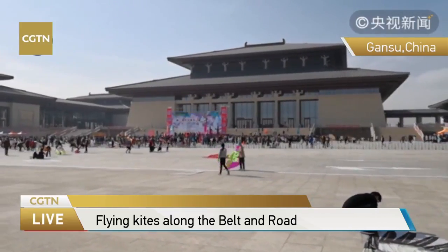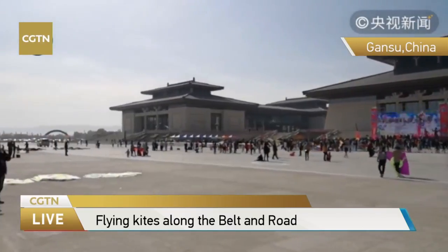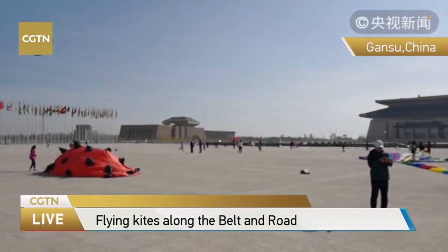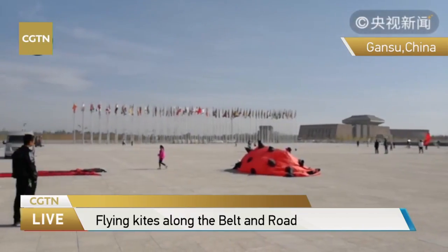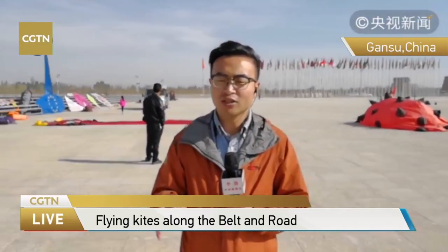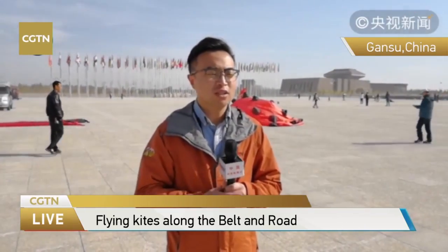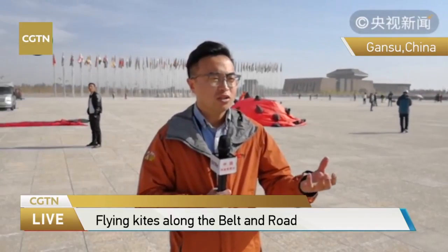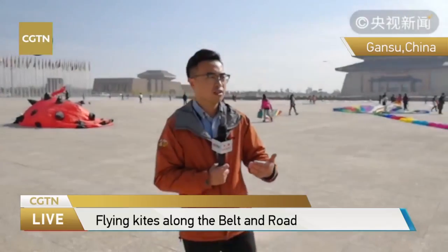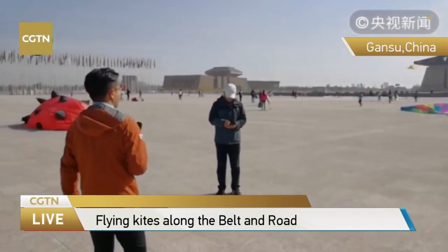Now we can see the opening ceremony has already started, and we see huge crowds of people gathering here. The festival takes place in the Dunhuang International Convention and Exhibition Center. Dunhuang will also host a cultural exhibition, so by that time, people from around the world will gather here to make cultural exchanges. This place has been considered a cultural exchange site since the Han Dynasty. The Kite Festival is just a start, and later Dunhuang will host other cultural activities.